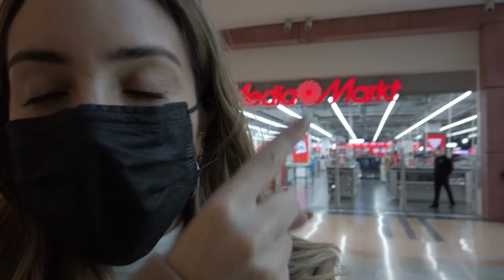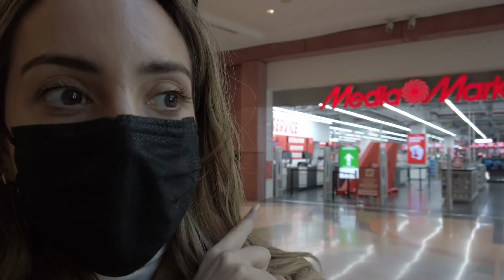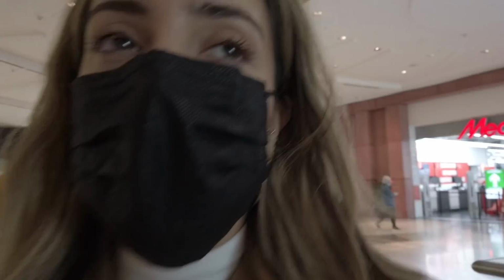Nice. All right, let me show you this store. Here is a Media Mart. Just wanted to point this out. This is like the German equivalent of Best Buy. So all electronic stuff here. Fun fact, we got our TV in there. Yeah, not really a fun fact, kind of a boring fact.